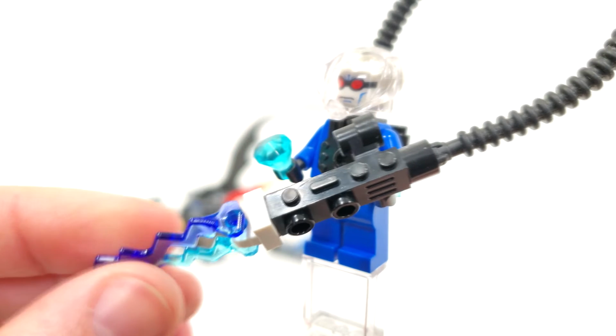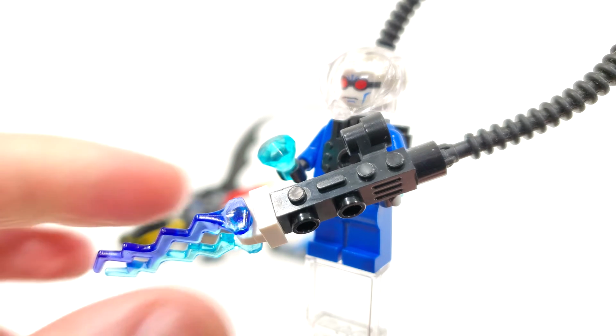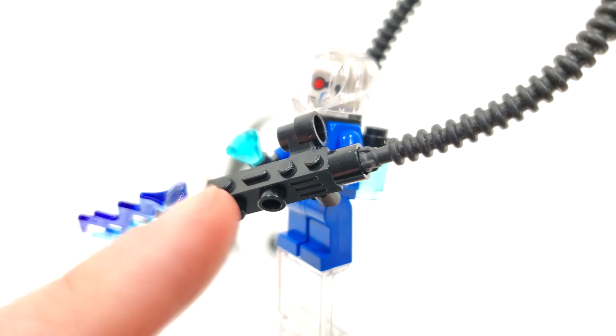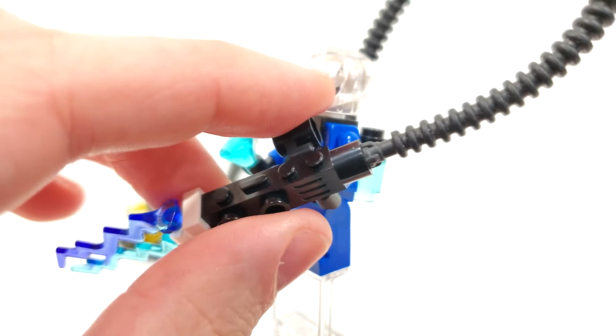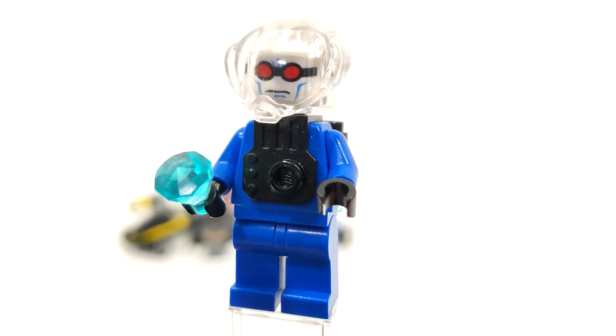You can see the clip piece on the end with that lightning piece introduced within the LEGO Star Wars theme to represent the freeze gun that he has. Honestly, love this gun piece, one of my favorite gun pieces that LEGO has ever made. We're just gonna remove that real quickly so we can take a closer look at this minifigure.